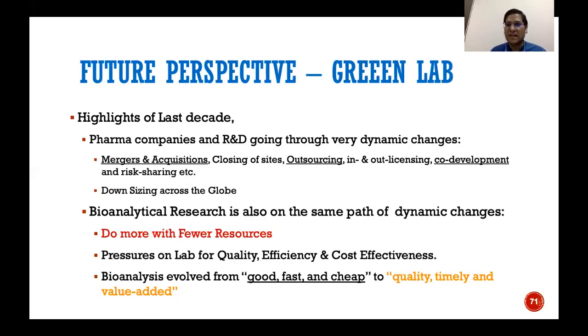Difficult, but that is what efficiency and innovation require. So there is pressure on the lab for quality, efficiency, and cost effectiveness. This is what we faced. I faced it myself.